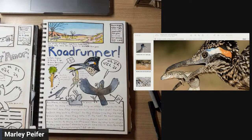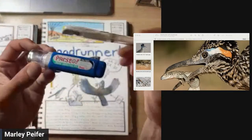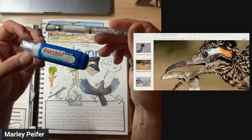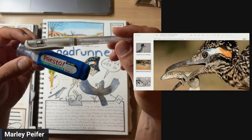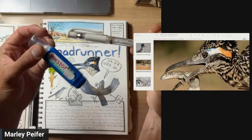So we have to decide which unsexy opaque white tool we're going to use. They're all unsexy and have their downsides, but the main ones that I use are this Presto Jumbo Correction Pin. It's by Pentel. And this is a Uniball Signo Broad, I think, white. So this is basically like a gel pen.